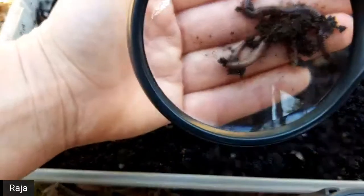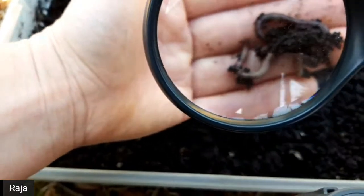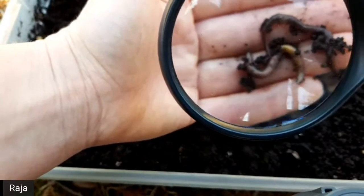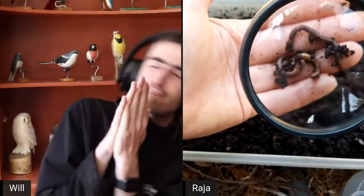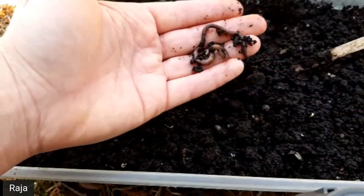Now I want all of you to pretend you're a worm, and you can see them kind of wiggling here. So I want all of you to please wiggle, wiggle, wiggle like a worm. Imagine you're a little worm working hard under the soil. Maybe Will, you can show us how we can all wiggle like a worm. Wiggle, wiggle, wiggle. Oh, good job, everybody. That's some really good wiggling. Love it.